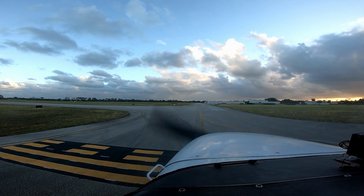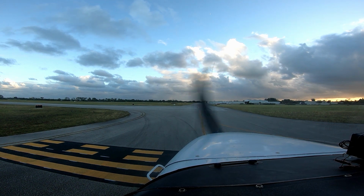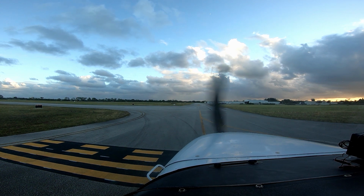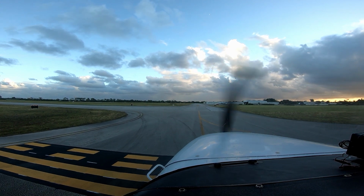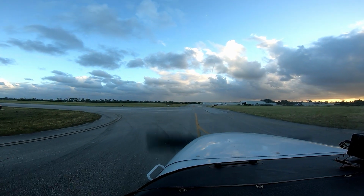Windsock still looking like I've got a pretty hefty crosswind, 40 degrees, which matches pretty much the wind from before. Sebastian traffic, Cessna 59 Kilo, departing runway 10, staying in the pattern. Sebastian traffic.